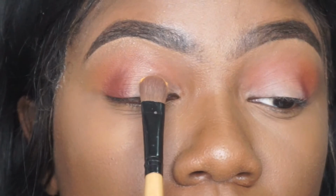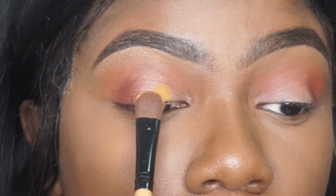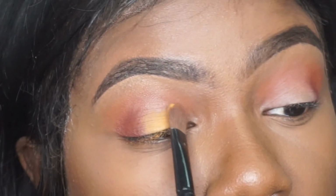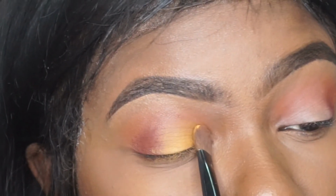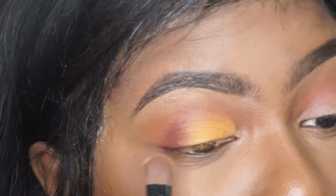Now I'm taking a flatter brush, like this random brush, I don't know where this is from, and I'm gonna take the color Creamsicle. So as I was saying, this honestly just goes to show that you can try to make your own plans without God and just try to do your own thing, but at the end of the day, what's meant for you is gonna be for you. What is supposed to happen to you will happen to you.